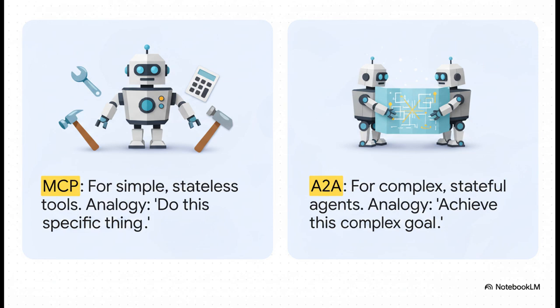So to solve this, we really need to understand the two main ways that agents can communicate. First, there's MCP, or Model Context Protocol. Think of this for simple, one-off tasks, like telling an agent to use a calculator. You're basically saying, do this one specific thing. But then there's the more powerful one, A2A, or Agent-to-Agent Protocol. This is for true collaboration. It's for giving another agent a complex goal to achieve. The difference is simple. One is for using tools, the other is for working with peers.